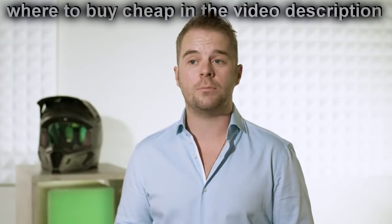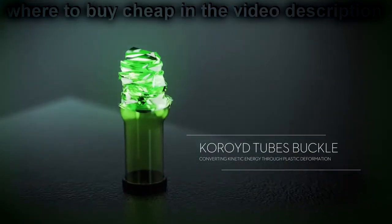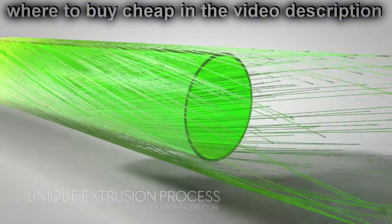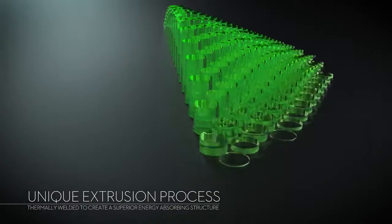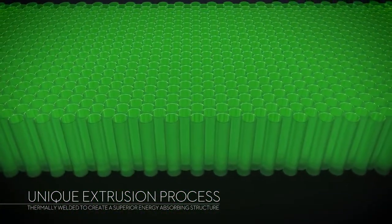During this research, it was determined that a tube is the most efficient structure to absorb energy for a given distance. Subsequently, the lead engineer from this project developed what was to become Corroid, thermally welding thousands of tubes together to create this superior energy absorbing structure. Current materials have been empirically derived from those used in the packaging industry, and the helmet safety standards reflect this.